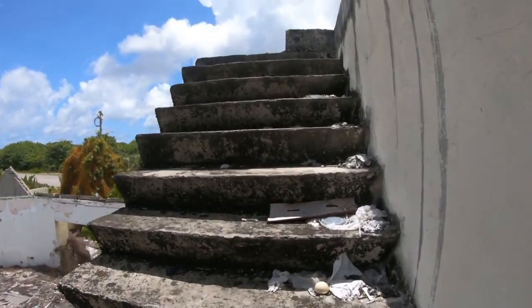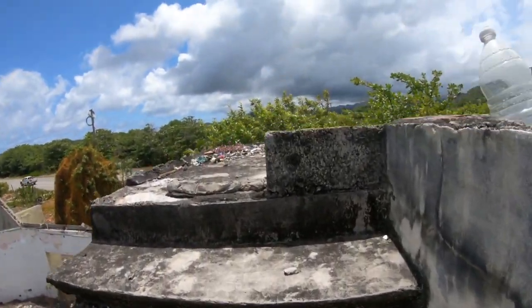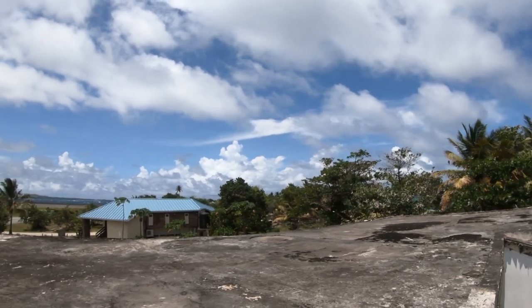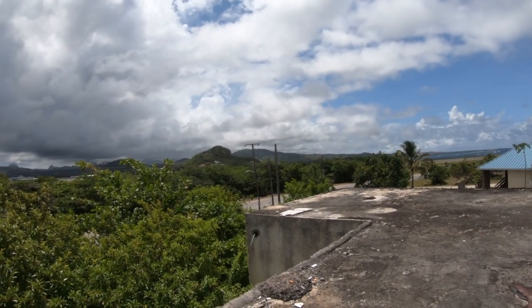The stairs is really broken. It's like a strange angle. Really strange angle at the stairs. Oh, this is just a roof. All right. Nothing up here. It's an exit to the roof.